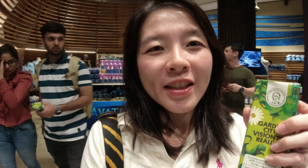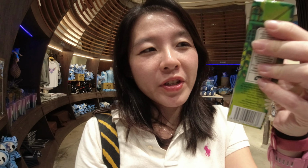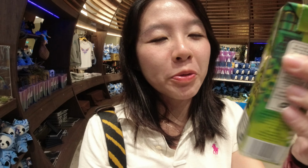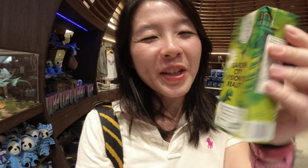So one little consolation is that we got a free drink. They gave everybody drinks as we left the Flower Dome. So this is the collaboration between Yeo's and Chrysanthemum, right? So pretty cool.